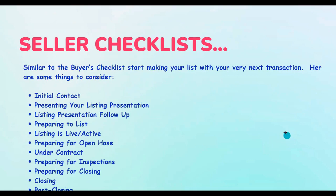Preparing the home to list. Do you send your client a checklist of what they need to look at in preparation to sell their home? Now, what do you do? The listing is now active. What do you do? Preparing to list would also be things as simple as entering it into the MLS. Did you check the box to syndicate? Things like that, just to make sure that you've gone through everything.